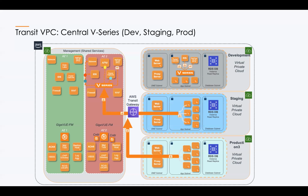And as you can see in the slide, and this is an actual customer deployment, they have a development environment where it's all siloed. It has no access to the internet. It's all in itself. And this is where vSeries runs, FM runs in here. So the tool stack, everything is within the development environment.